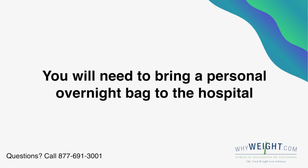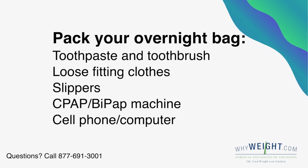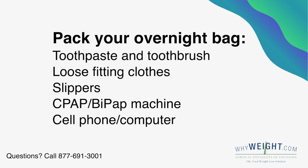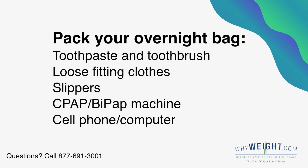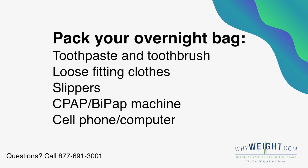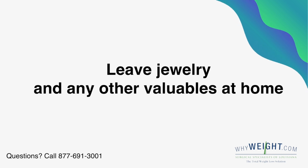You will need to bring a personal overnight bag to the hospital. We suggest that you pack toothbrush, toothpaste, slippers, and loose-fitting clothes for the trip home. Bring your CPAP or BiPAP machine if you are currently using one. You may bring a cell phone, laptop computer, or other electronics, but the hospital will not be held responsible for the loss or damage of these items. Remember to leave any valuables, such as jewelry, at home.